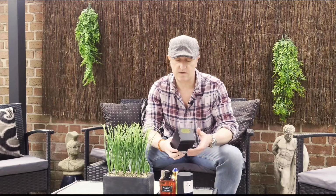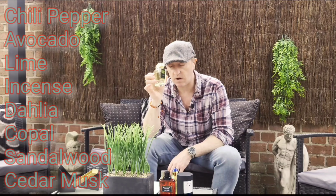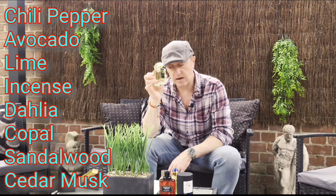Now this is one of my favourite fragrances for the spring and summer, and it is by Josier, called Quetzaly. It's an absolutely beautiful presentation, and absolutely gorgeous. Straight away you get that beautiful pepper note. You've got chili peppers in the top, then there's avocado and lime, then in the mid there's incense, dahlia, copal, and in the base there's sandalwood, cedar and musk. Straight away you get the chili pepper and the lime, and it's such a beautiful combination. You wouldn't think that chili pepper would be such a gorgeous note in fragrance, but it really is.